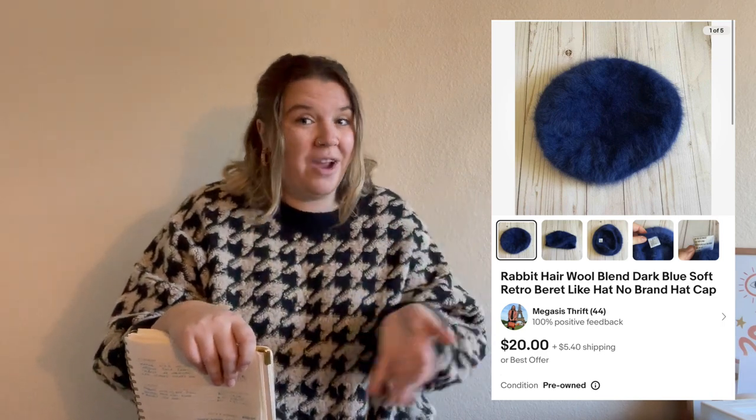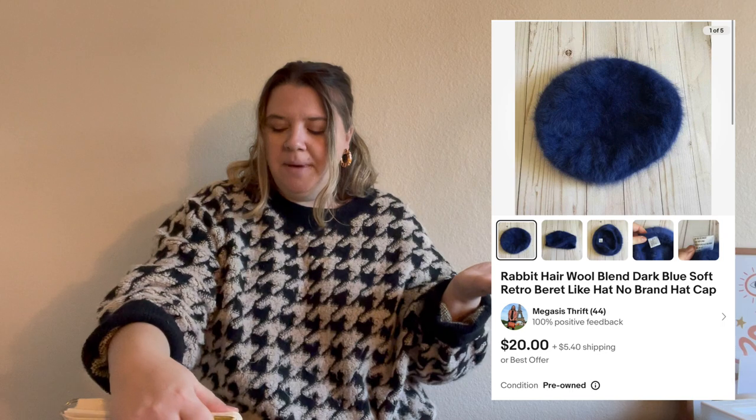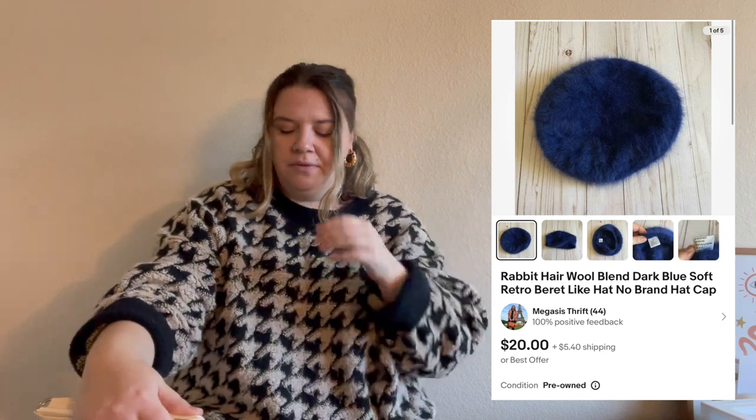Then I sold this other piece, which I also got at the bins. It was unbranded, but it was a rabbit hair blend beret. Again, I think I got this when I got those Anine Bing pants. And it did sell pretty quickly, especially for being unbranded. I didn't list it too high. It sold on eBay for $17 and after fees I made $15.51.